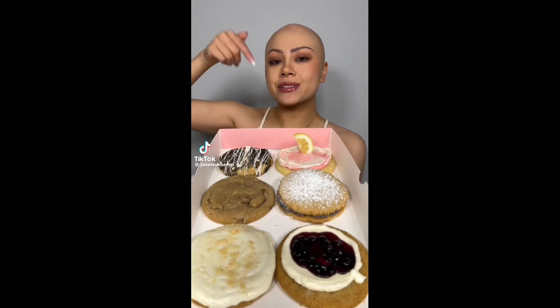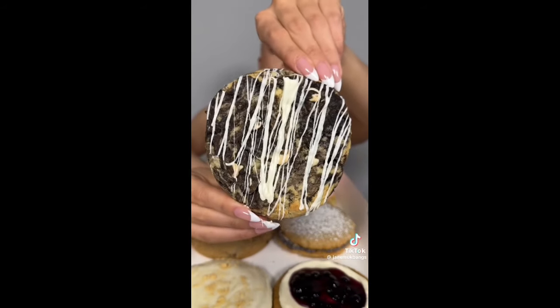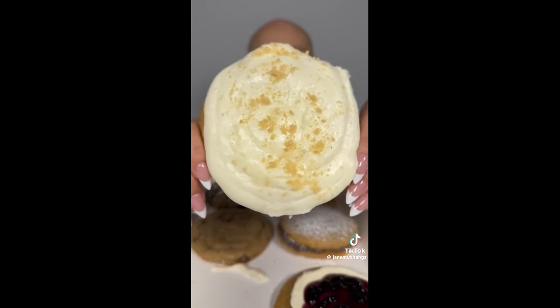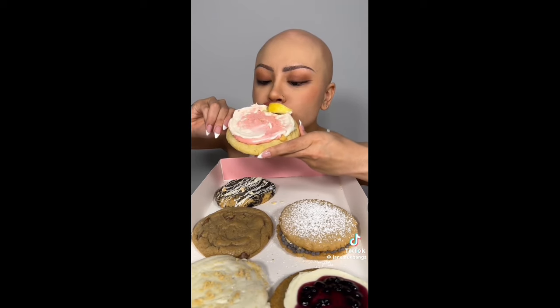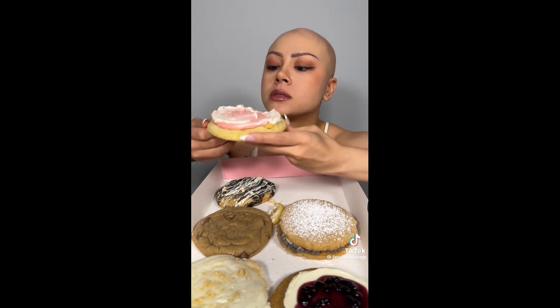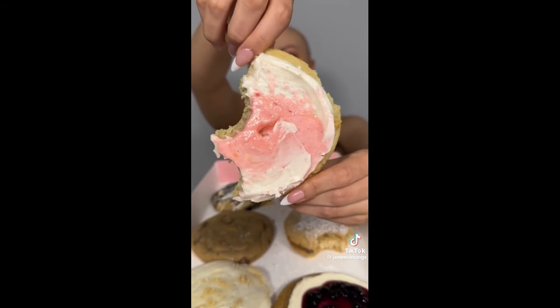We have this week's crumbl cookies. We have raspberry lemonade, this beautiful cannoli, cookies and cream, milk chocolate chip, blueberry cheesecake, vanilla crumb cake. Ooh, that's good. The fresh lemon definitely gives it a nice touch. Have a bite. 9.5 out of 10.